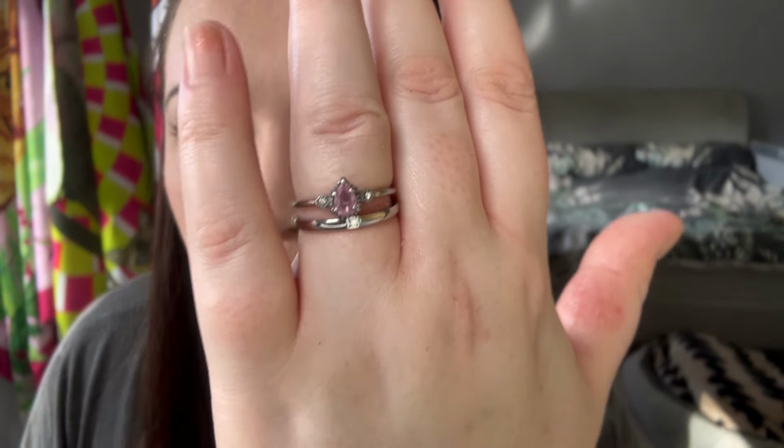Is it bad luck if I wear this with my engagement ring? I think it's really cute. Aww. I want to wear that. Can someone tell me if it's bad luck, please? Before you're married. Yes, that's everything I've got. I figured I may as well share it with you guys. It's other stuff that I've bought other than Lush.